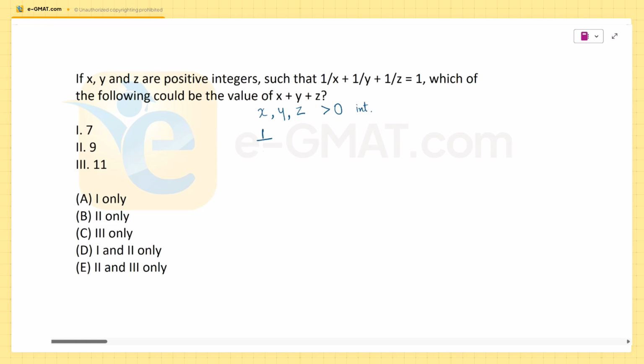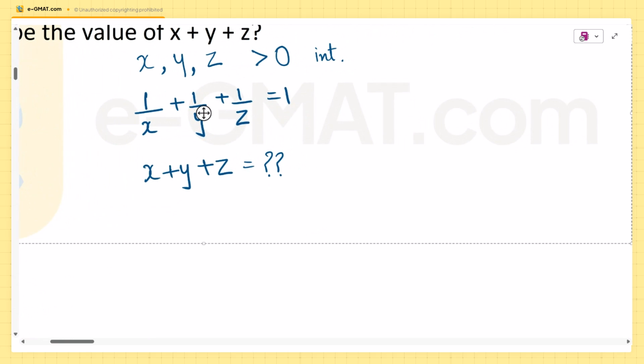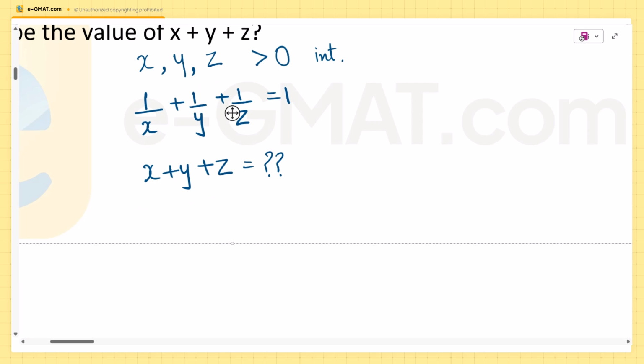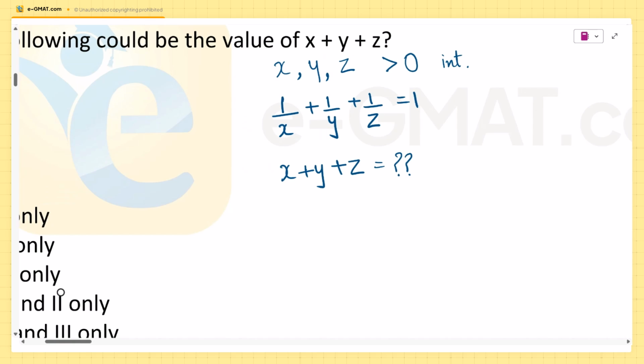So we have been given that 1/x + 1/y + 1/z is equal to 1. Which of the following could be the value of x + y + z? So we need to find the possible values of x + y + z. Now, if we consider this information which is given to us, there's no way of finding the value of x + y + z from this expression directly. So definitely we will have to make some inferences. We will have to think of a way in which this question can be solved. So let's start with our inferences.